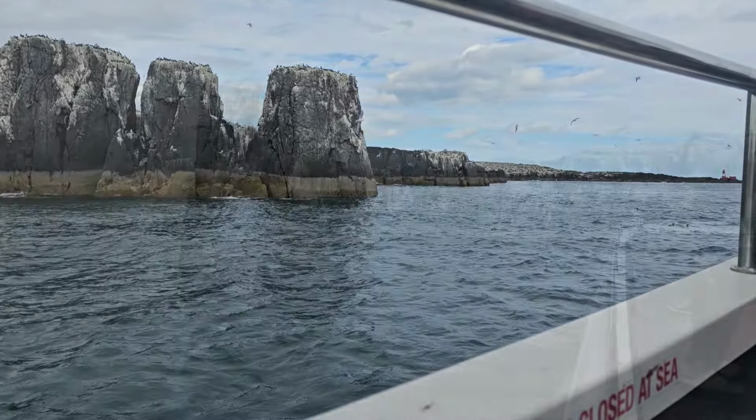Now also as we come in behind the pinnacles here, there are a good number of the small gulls that have started to rebuild their nests on the cliff faces.